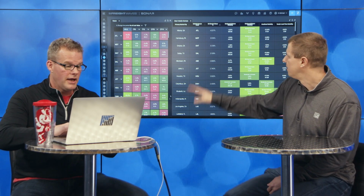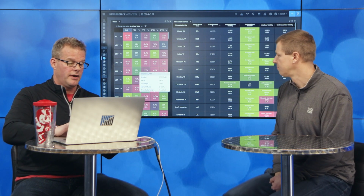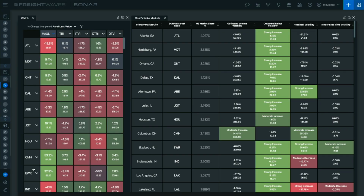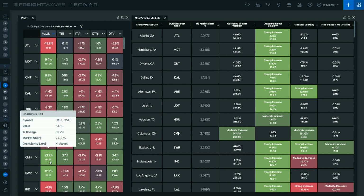The way I like to explain this: if we pull this up, you have CMH here, third from the bottom. That's Columbus, Ohio. If you look at this, you've got a head haul that has gone up 53.2%. And that is a moderate increase according to the chart on the right-hand side.